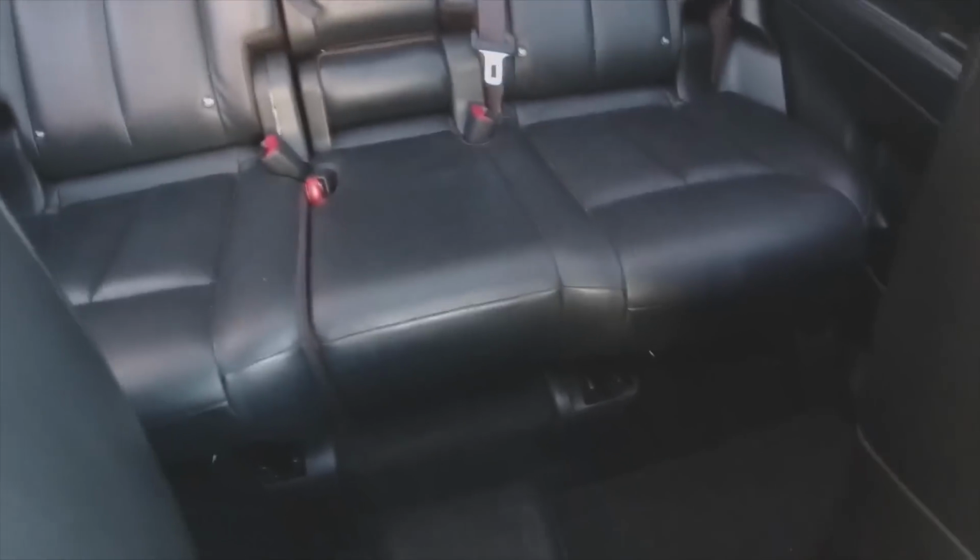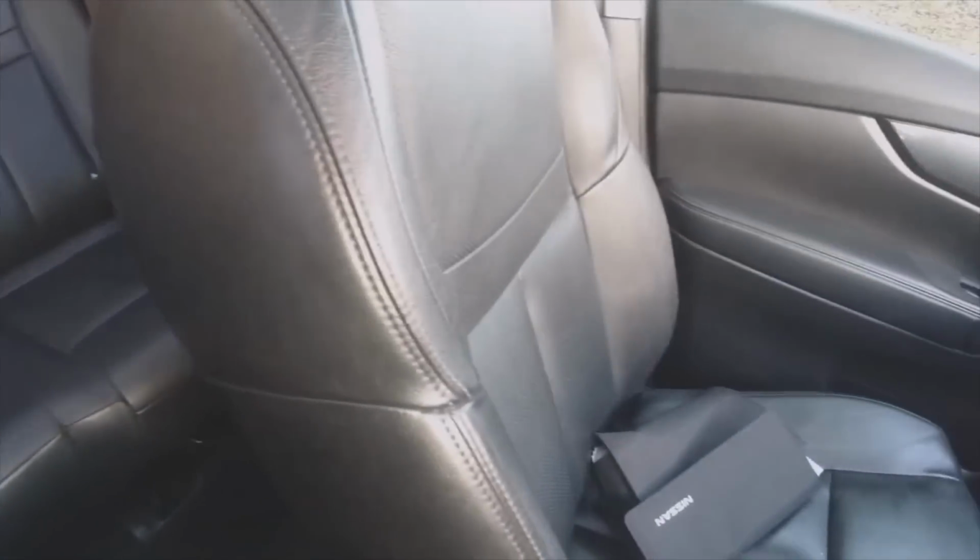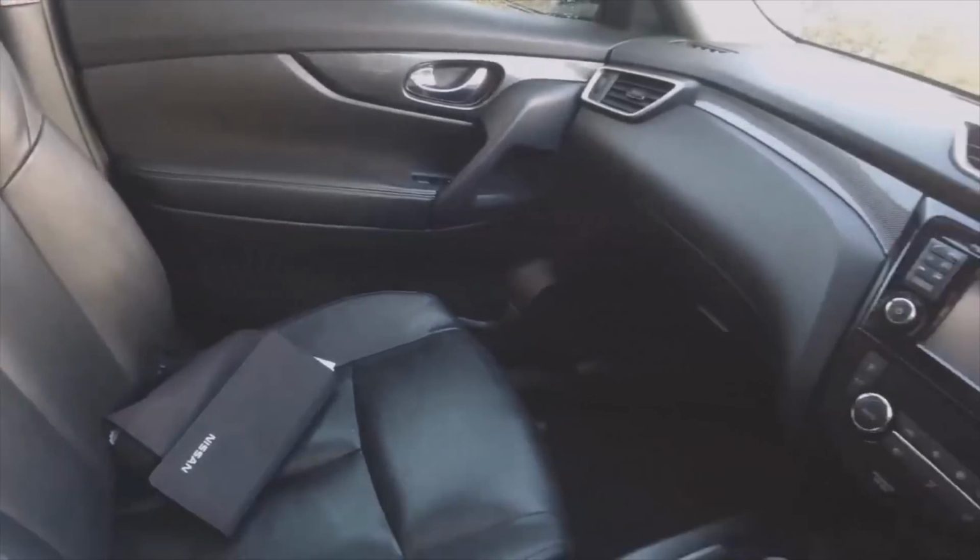Yeah, those rear seats look like they slide forwards to give you a bit more leg room if you've got that another row of seats in there.